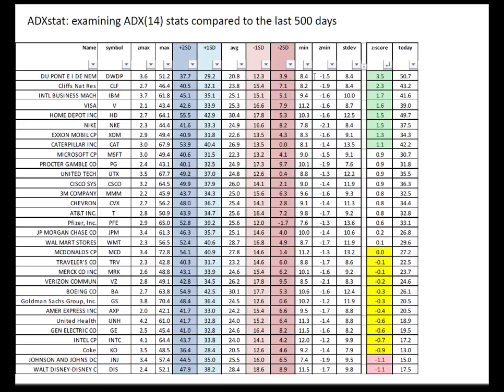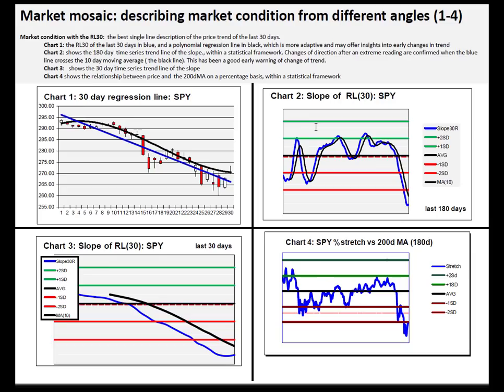Strength of trends using ADX14 compared to the last 500 days. These are the ones that have these extraordinarily strong trends. So DuPont is a Z-score of 3.5 sigma. Its ADX reading is 50. That tells you just how strong that adverse trend has been. So that becomes a quality candidate. Nike, Cat, Procter, again, these are all very strong directional trends, so you can put them on your short list for potential response moves. So these are some of the indicators that I was talking about that indicate potential turning points.